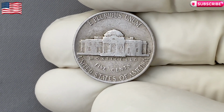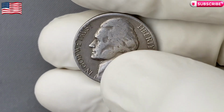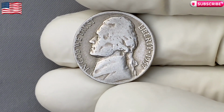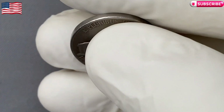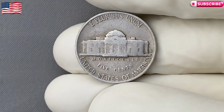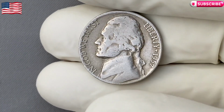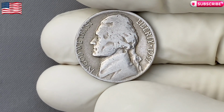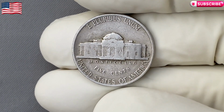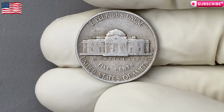What sets the 1957 5-cent coin apart is not just its historical significance but also its rarity in certain conditions. While millions of these coins were minted for circulation, very few have survived in uncirculated or near-perfect condition. Coins that were spared the wear and tear of daily use are incredibly hard to find, making them highly desirable to collectors. Over the years, some of these nickels have also been discovered with unique errors or variations that occurred during the minting process. These errors could include double die strikes, off-center designs, or other anomalies that make the coin stand out from the rest.